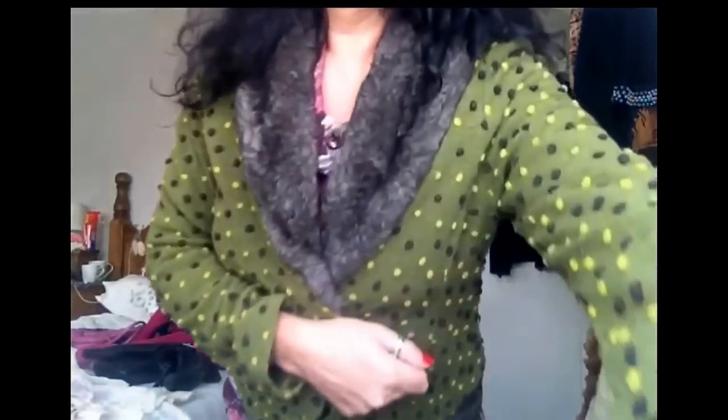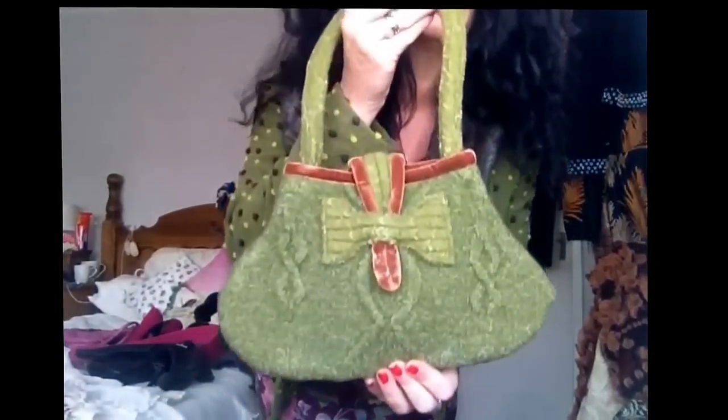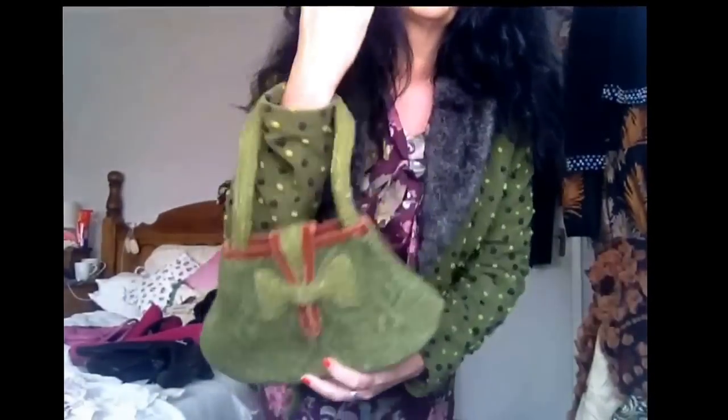So this is this lookbook page. I suppose it's a page. Very quickly, I just meant to show you this little vintage bag that I picked up as well. That would go perfectamundo with this outfit. Yeah, so you could do that.